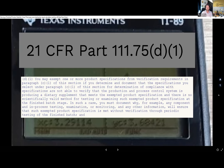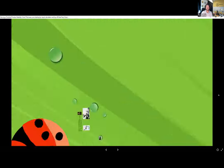And in our experience as a testing lab, we see that happening more than it should. It's called appeal to ignorance, one of my least favorite logical fallacies, where you say, oh, there's no method in the USP or AOAC. I guess we can't test it. Better take out that TI-89. TI-89s do not stop adulteration from happening. So those are some major obstacles.